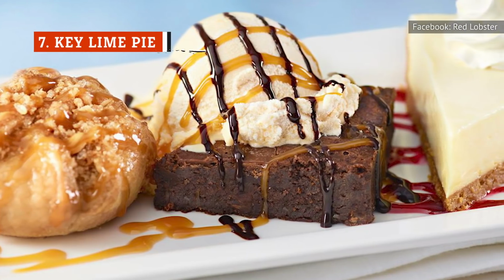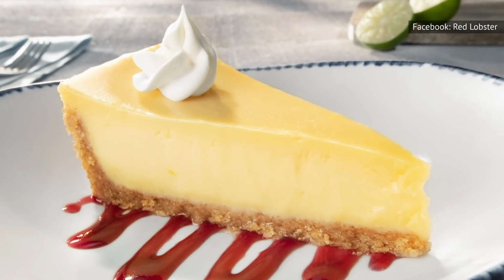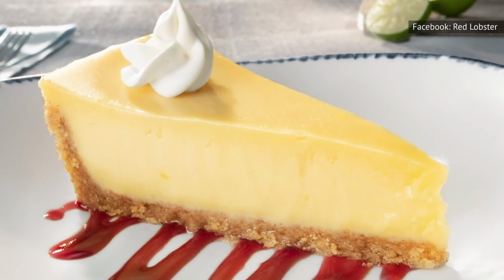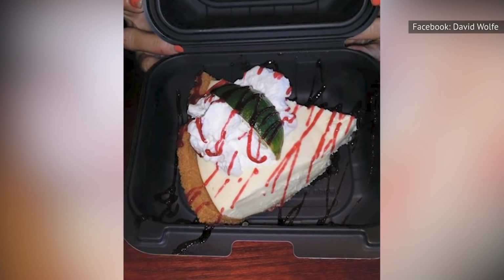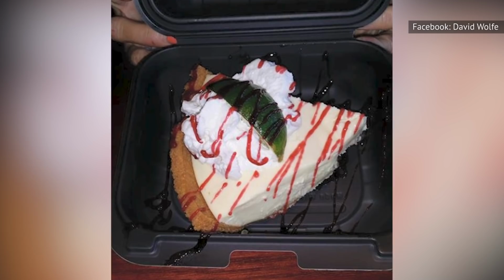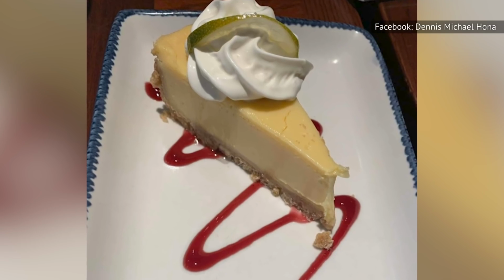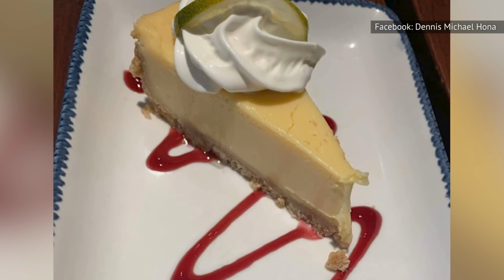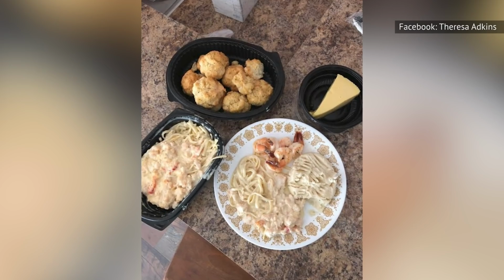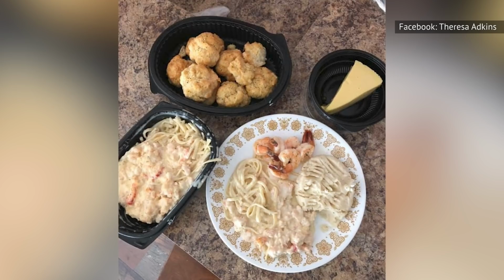Some of the biggest sleeper hits on the menu at Red Lobster are the desserts, and the chain's take on one of Florida's best, the key lime pie, is a hit. They don't try to get fancy with this one, it's just a lightly tart custard on a graham cracker crust, served with a dollop of whipped cream and often a few wedges of actual lime. While it's most likely just a regular lime custard tart, it's a pretty good one. It's also the lightest dessert option on the menu, so it tends to pair well with the massive combination platters that many people order at Red Lobster.